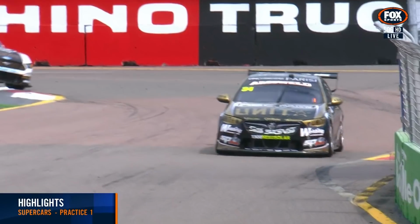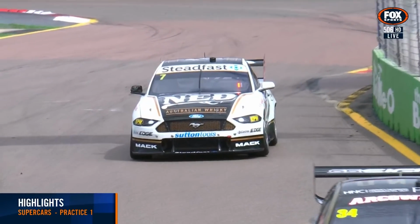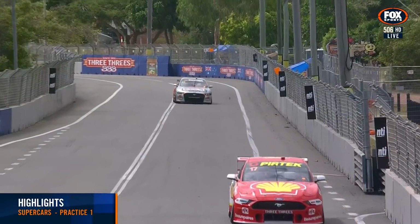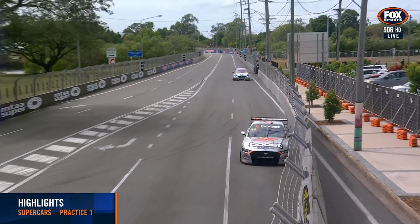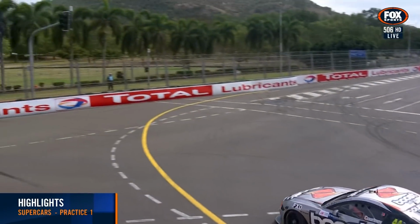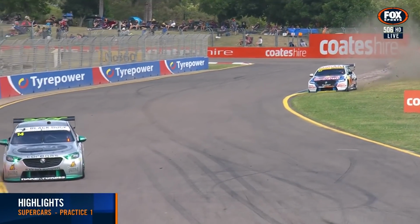This is a wild moment for Andre Heimgartner at turn 3. He hit the curb really hard and it sat up high. Huge amount of air to the right-hand side of that car. Had to turn it down and steer it away from the wall. That could have been very ordinary. Lock rear brake almost cost some damage for James Courtney into turn 2. Very close to rubbing it up against the concrete.